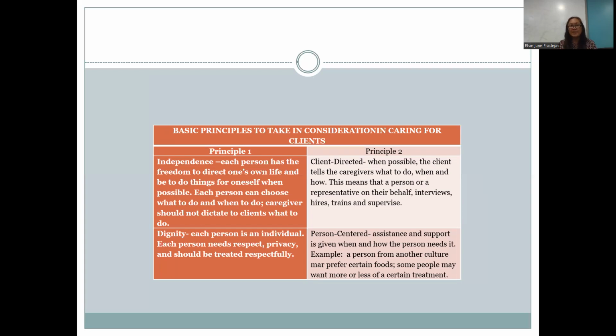So this is independence. You have to treat your patient as independent as possible. You are there to assist, to support, and give your patient the freedom of choice. Do not dictate what they have to do. You are there to guide them, to give options, to give preferences, because they have the freedom of choice.